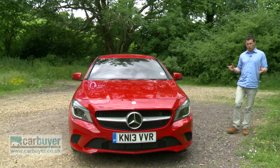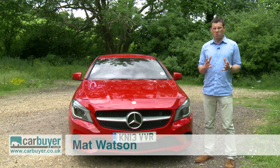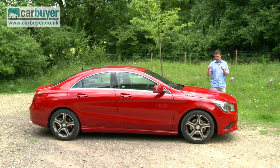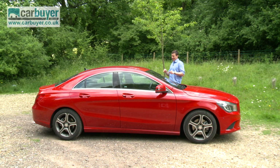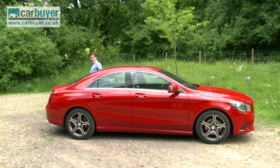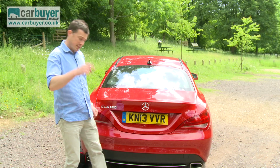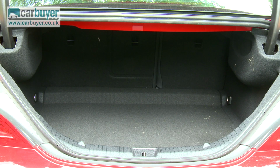Let's say you like the look of the Mercedes A-Class, but a hatchback isn't quite posh enough for you. Well, this is the CLA, and it's a saloon based on the A-Class, and it's not only more stylish, it has a proper saloon boot, which is actually, when you open it, a lot bigger than the boot that you get on the normal hatchback A-Class.